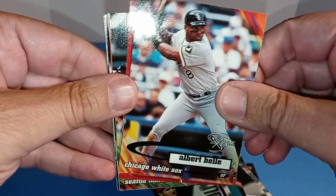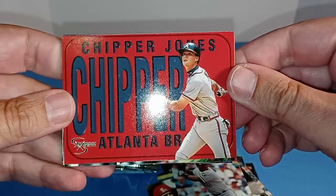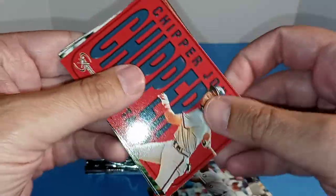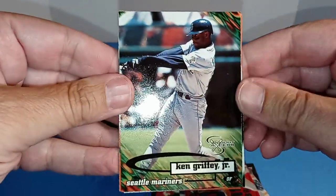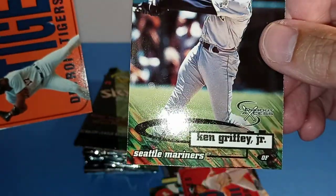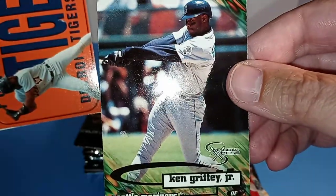There's Albert Belle for the White Sox. And there's a license plate, which I think these all have the nicknames on them. So, of course, there's Chipper Jones. Nameplates. And there we go. There's Ken Griffey Jr.'s base card. So that looks to be in pretty good condition. Possibly gradable. So we're going to put that one aside.